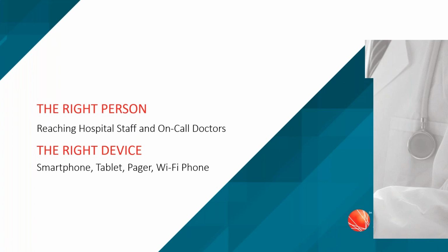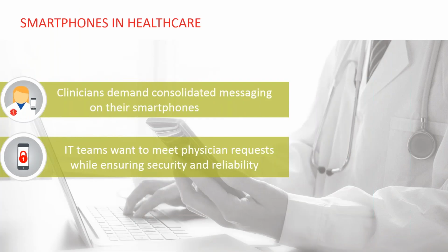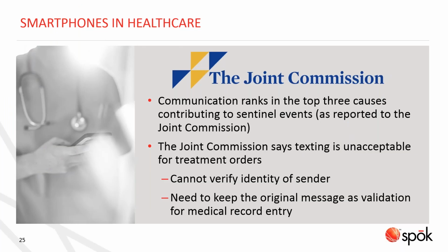Here are two clear facts about smartphones in healthcare. First, clinicians demand consolidated messaging on their smartphones. And second, IT teams want to meet clinician requests while still ensuring security and reliability. However, there are important security and privacy challenges related to meeting those device needs.